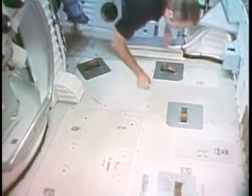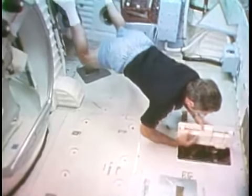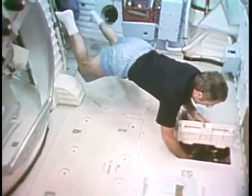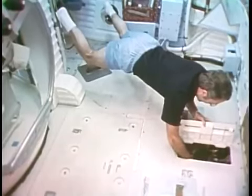These next few scenes just show some other activity. You'll notice how clean the middeck is. We kept it this way the entire flight. Now, actually, I'm going down there to change the cabin temp controller, which is underneath the middeck floor.